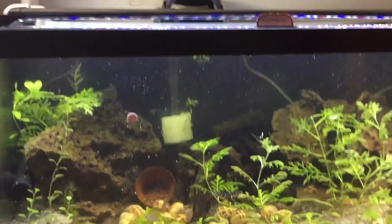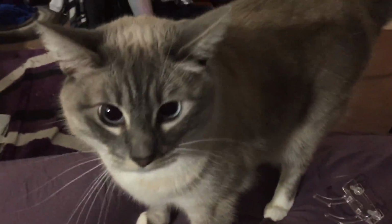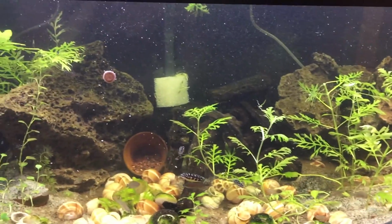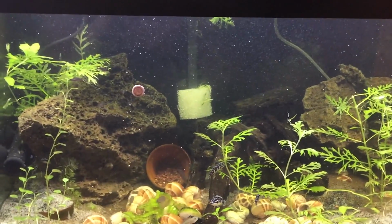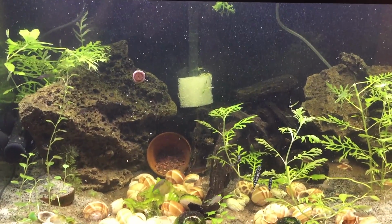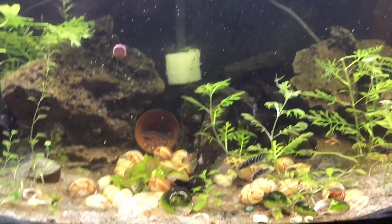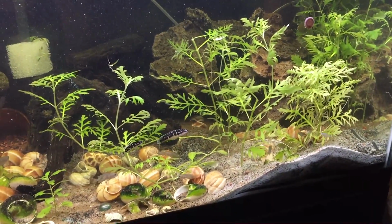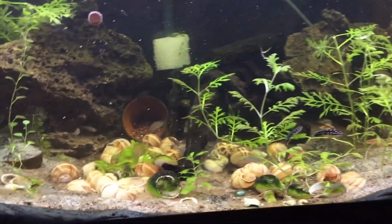Wow, there's fish in there, Labby. There's fish, Lavender. You'll be able to see them now. So yeah, and I gotta get a different intake sponge, because that white one sticks out like a sore thumb. It's ugly. See how the fishies do later.